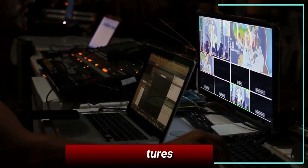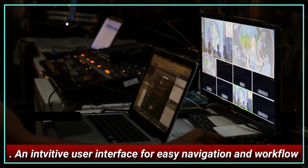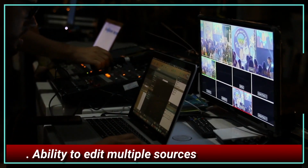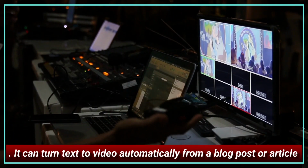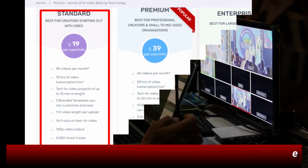Top features. An intuitive user interface for easy navigation and workflow. Ability to edit multiple sources simultaneously. It can turn text to video automatically from a blog post or article.